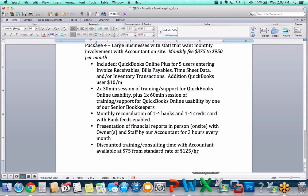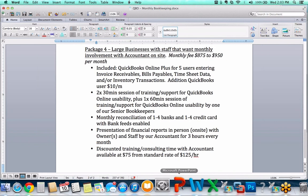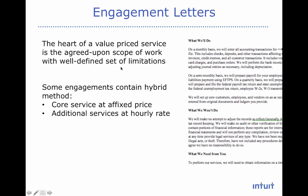These are personal from my company, right? So they're not going to be on the PowerPoint slide. Okay, and the important thing I wanted to bring out about that is that the core service will have a fixed price, but sometimes things beyond the scope of work, you want to welcome them. You don't want to completely ignore the client. You want to have additional services available.